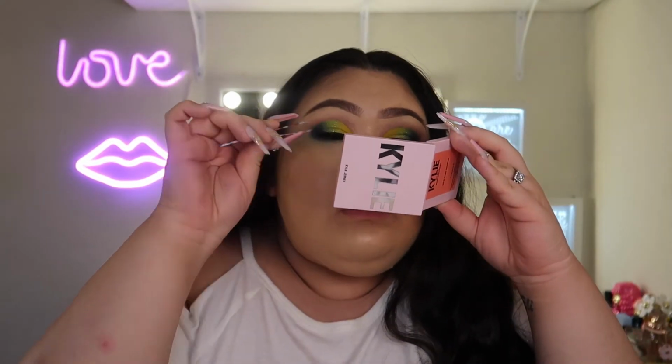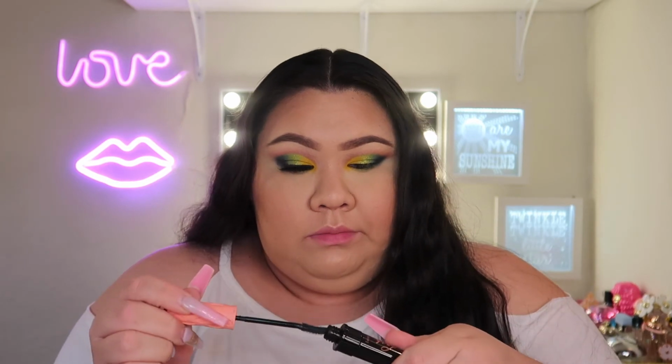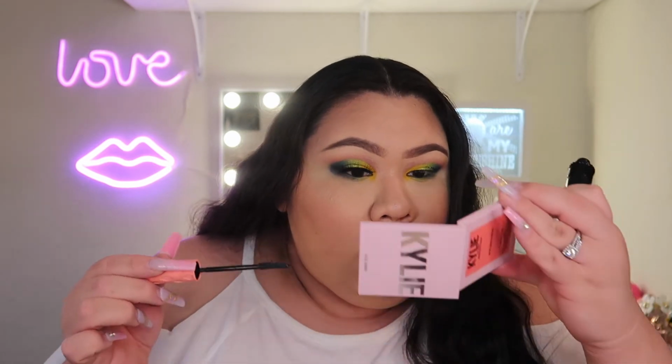Okay. Next I'm gonna use some Glamify Me lashes. This is in the style Hippie. I'm just gonna pop those on. I just realized that I didn't coat my lashes before I put these on. So let me just coat them while I have them on really quick, because I'm an idiot. There we go. Can't believe I forgot to coat them.